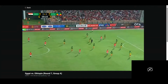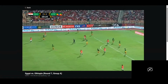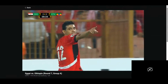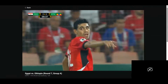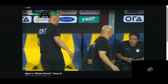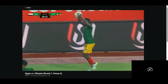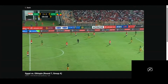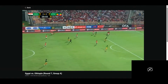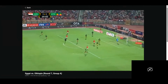Zizou dropping deep, just trying to knit things together. A bit of a gap developing, really, between the defence and attack. It wasn't the best of balls forward, was it? From Mohamed Hamdi, the Pyramids left back. Of course, helped Pyramids to their first ever Premier League title last season. One of just 2 Pyramids players in this squad. The other being Mohamed Lasheen, back in the squad for the first time since the Africa Cup of Nations.